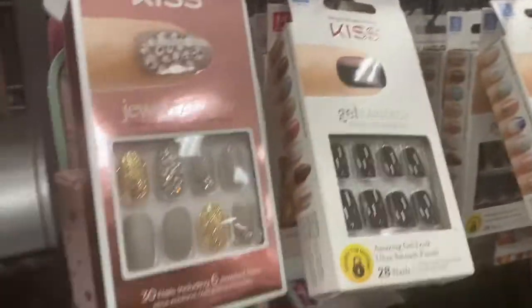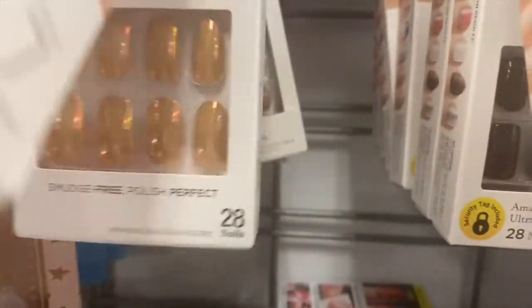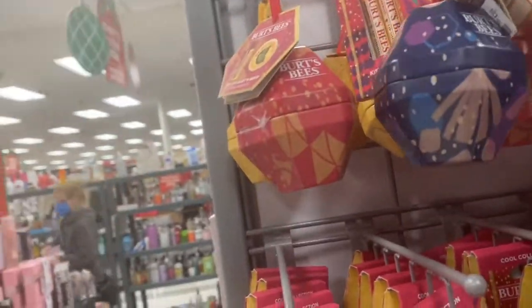More colors over here. OPI, Ellen Tracy. Pretty holiday gift sets. And then we've got some more press-ons here that are holiday. See? Target always has these Burt's Bees things on sale. And these are $3.49, a little bit cheaper. Look, here's a tiny one for a pocketbook.